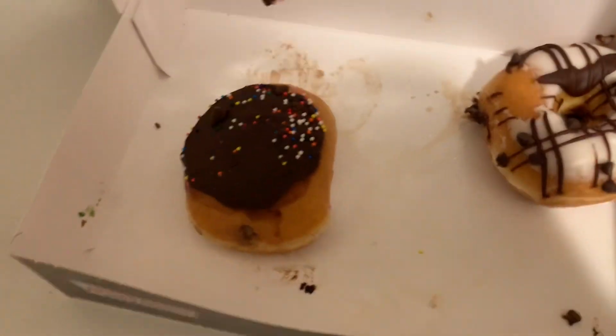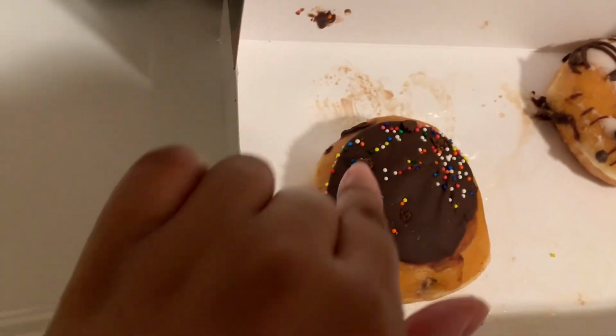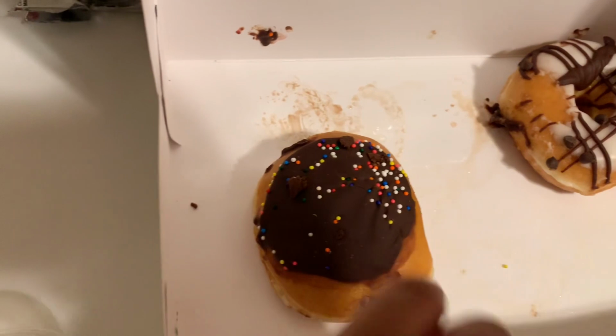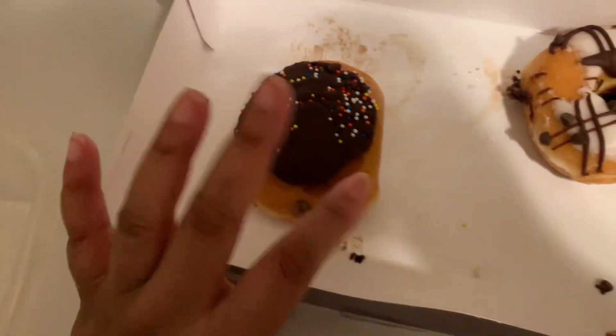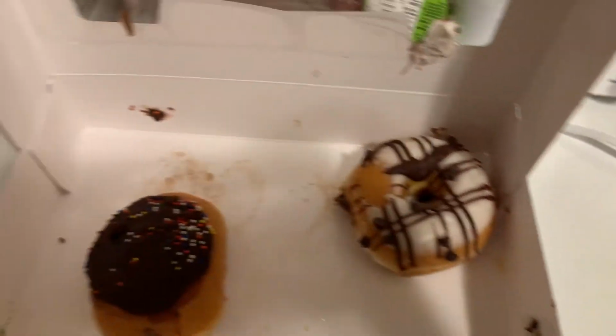So, this is the brownie one. Go in the store, they'll actually give you brownie pieces. It's barely any brownie pieces on here, just one or two. But the fudge cream filling is A1. And then this is the chocolate chip one. So let me try this one. Such donuts, because ain't nobody eating them but me.